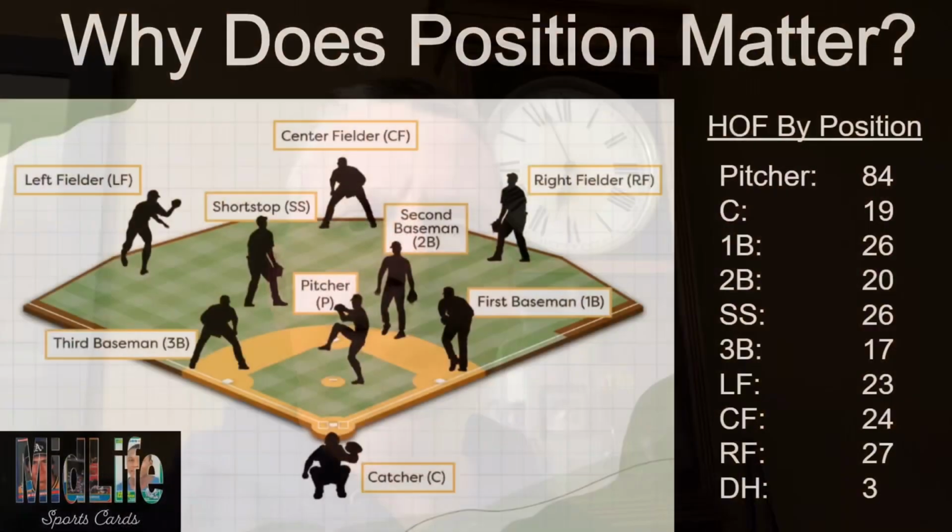So I'm going to take a look here, and we're going to look at one position in particular of Hall of Famers. And I'm posing the question, why aren't they worth more? Why is this position worth less than the other positions? Let's take a look. Tell me what you think.